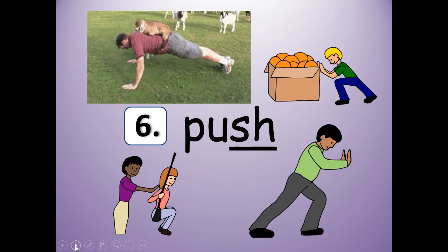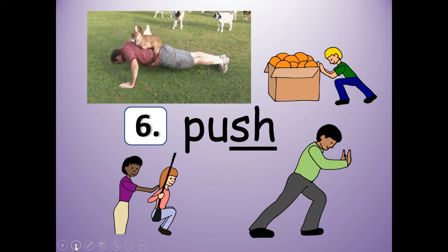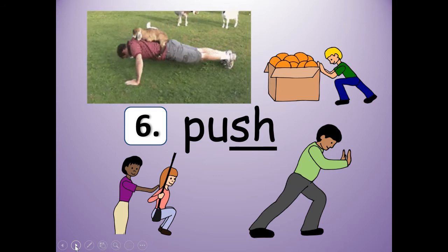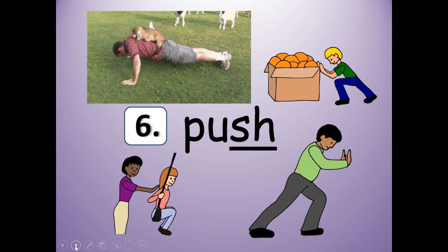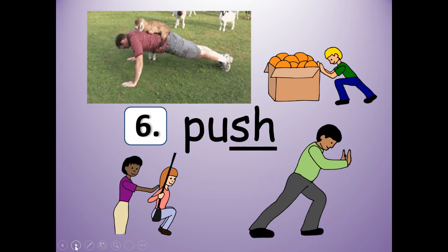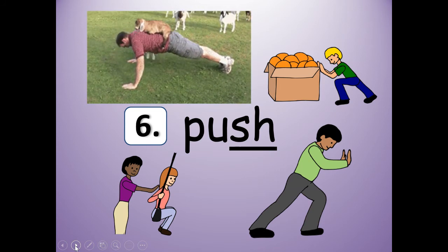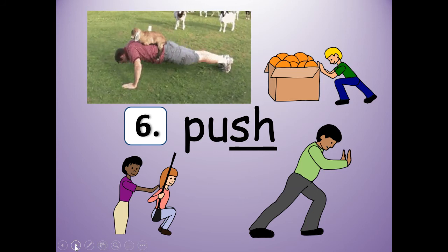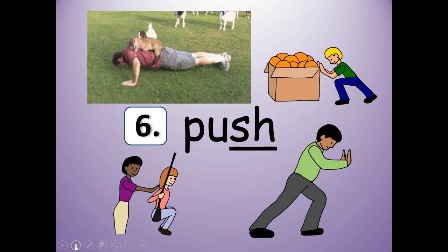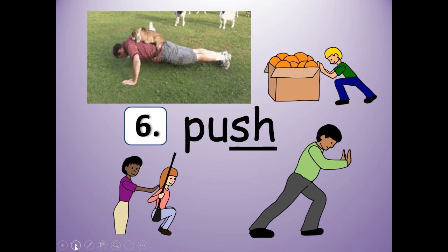The man is doing push-ups with a goat on its back. The woman is pushing the girl in the swing. The boys look like they're pushing either a box or a wall. Push. P-U-S-H. Now I'm going to stretch it out. Push. P-U-S-H. Push. The U says ooh.